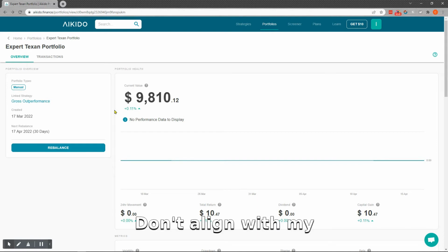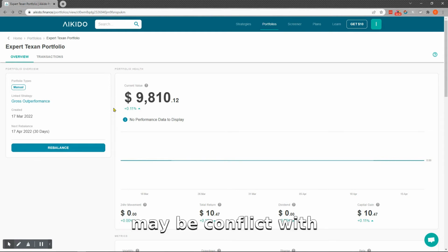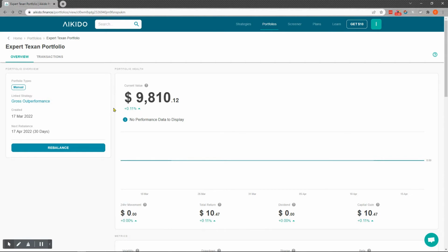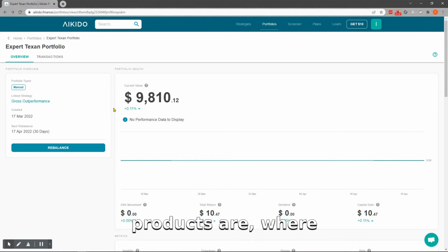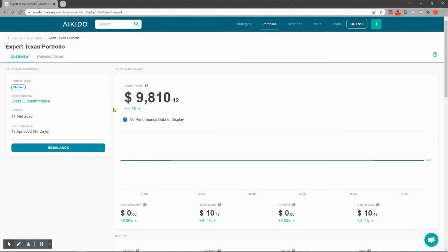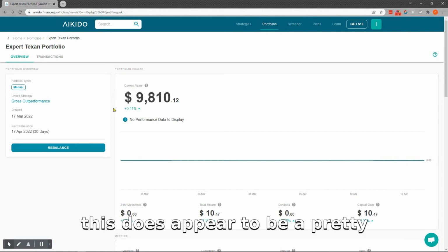But at the same time, I don't tend to invest in companies that don't align with my personal beliefs, where the strategy or the products maybe conflict with things that I would rather not have my money invested in. That's not the case for everybody, but I would tend to go through and look at each of those companies real quick to see what they are, what their products are, where the company is going, and so on and so forth.